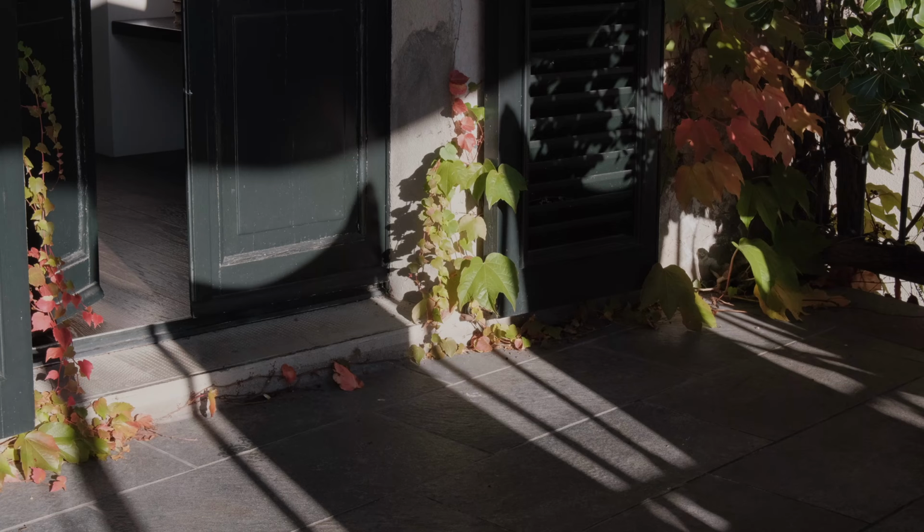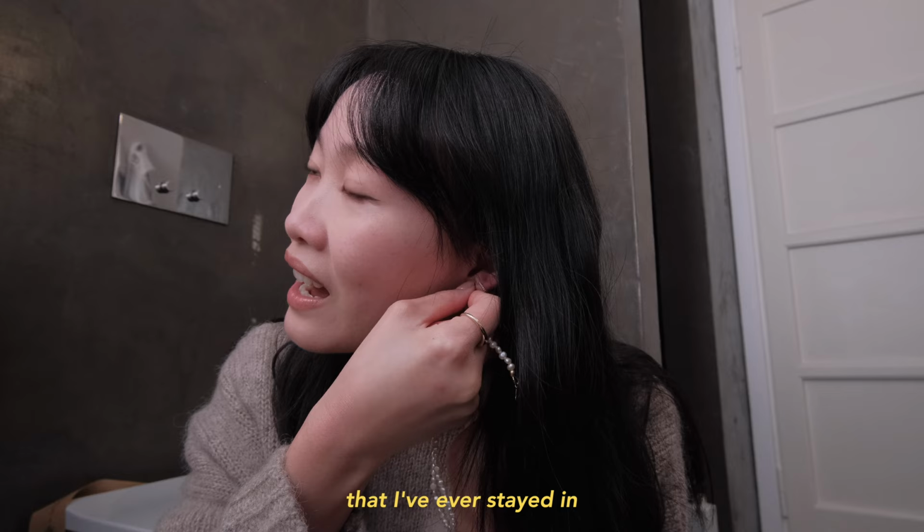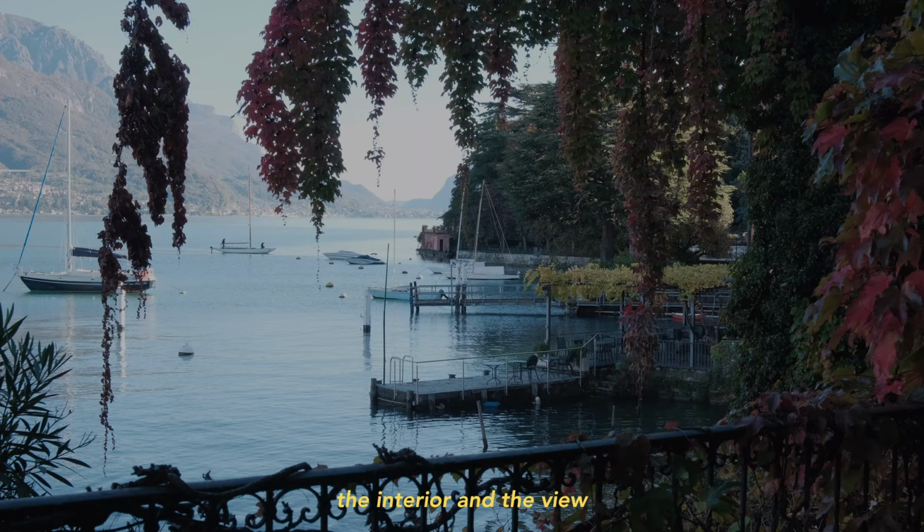Finally getting ready to head out. We had a really slow, relaxing morning. This is probably the best apartment that I've ever stayed in. The interior and the view, everything all together.